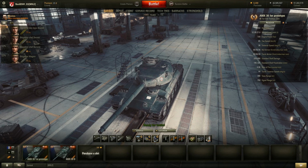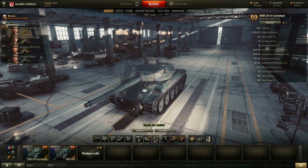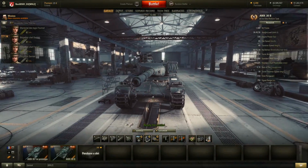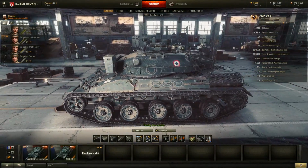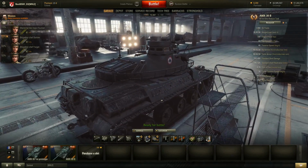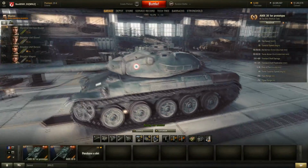Today we're going to be on the test server for patch 9.7, and we're going to be having a look at the brand new French tier 9 and 10 medium tanks, the AMX-31 prototype and the tier 10 AMX-30B. Now straight off, looking at them both, you can see they look absolutely amazing with the new HD texture that Wargaming have put in. And after, I think it was the Fury tank, they said they were going to be putting a lot more extra little details onto the tanks, and you can really see that on these tanks, especially the 30B, and they look absolutely gorgeous.